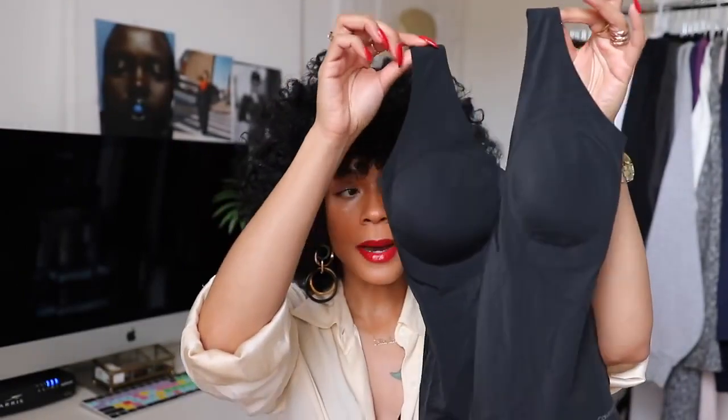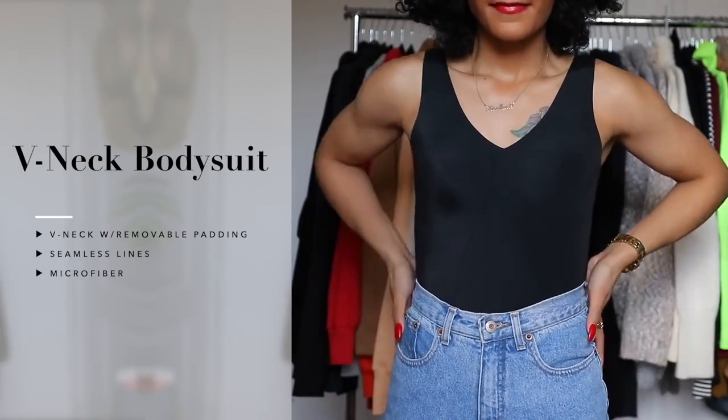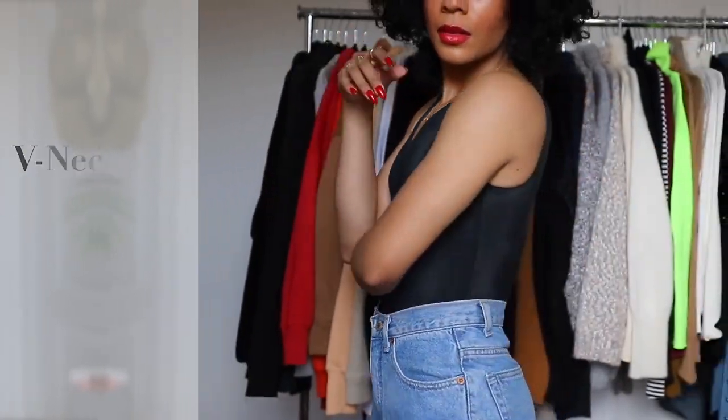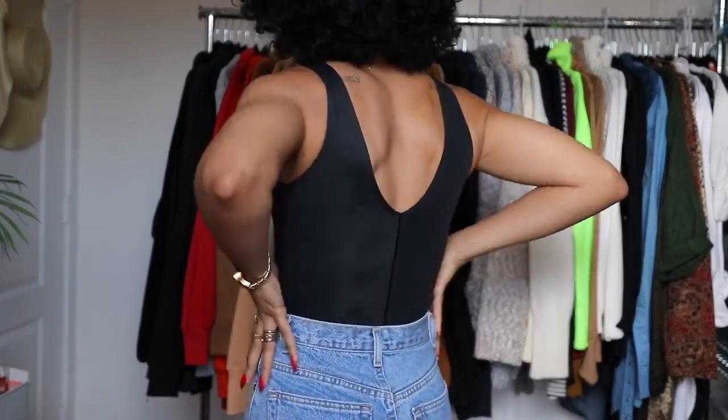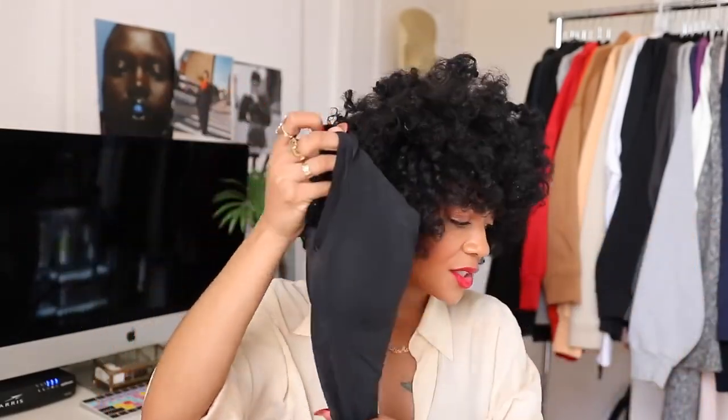Alright, so let me show you guys what I got. First up, we have the V-cut bodysuit in black. This is microfiber, so it's really stretchy, it's comfortable. You see there's no lines, and the padding, of course, is also removable. This is easy to clean, easy to wash. It's just, girl, snatched in that bodysuit.